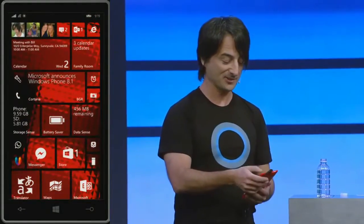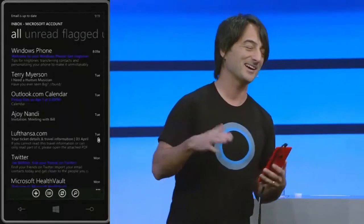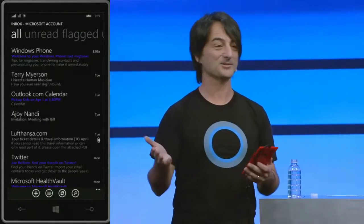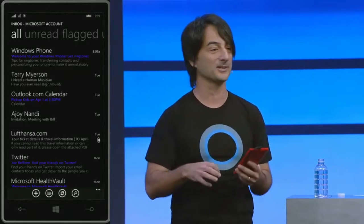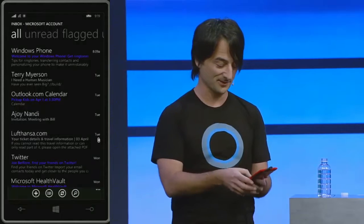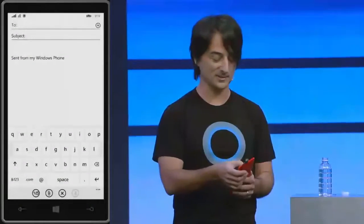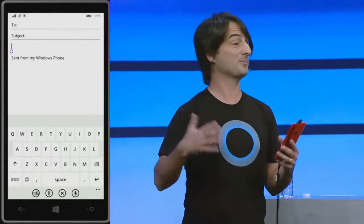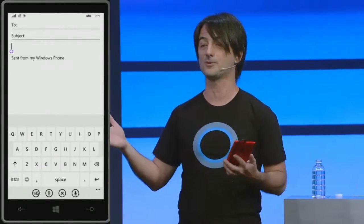And this is actually probably, and I hate to choose favorites, but this is really my other favorite feature in Windows Phone 8.1. And once you get used to it and you go back to an older version, you just can't believe that you lived without this. And that is the enhancements that we've made to the WordFlow keyboard. The WordFlow keyboard is already a terrific keyboard on Windows Phone 8.